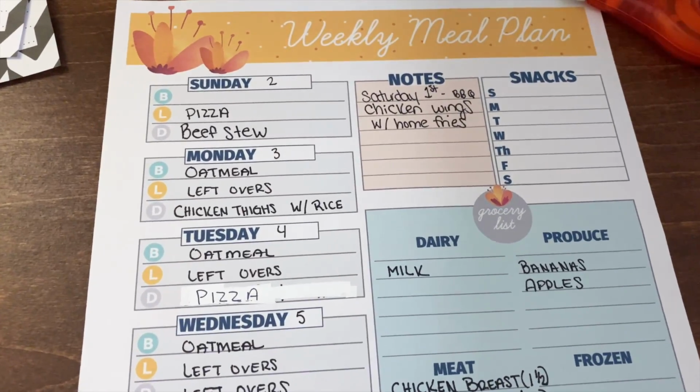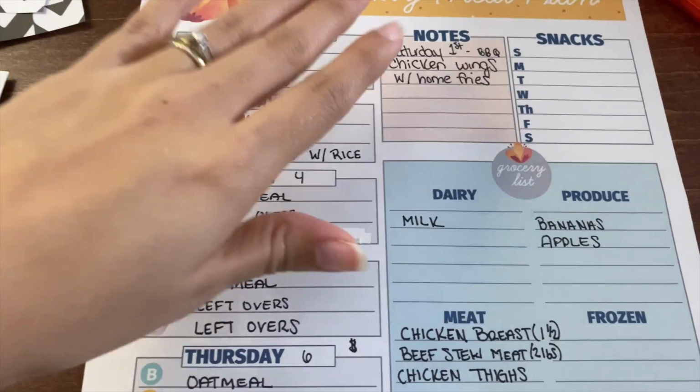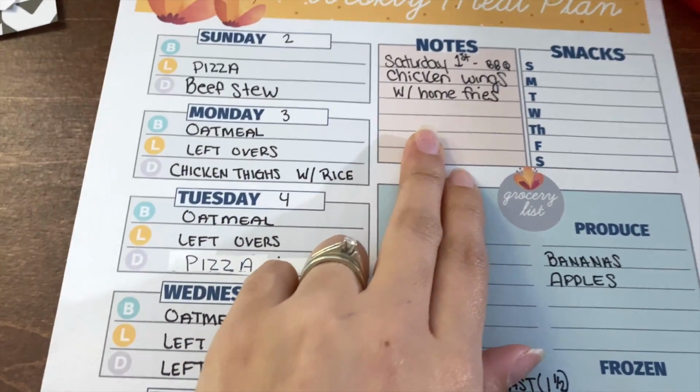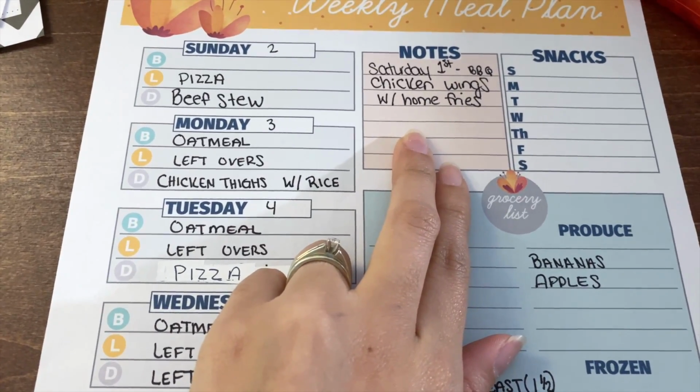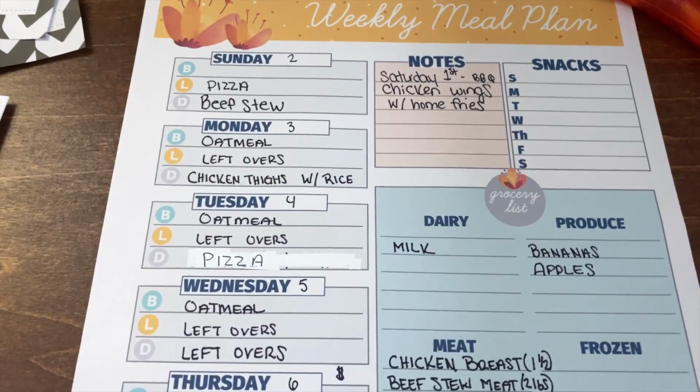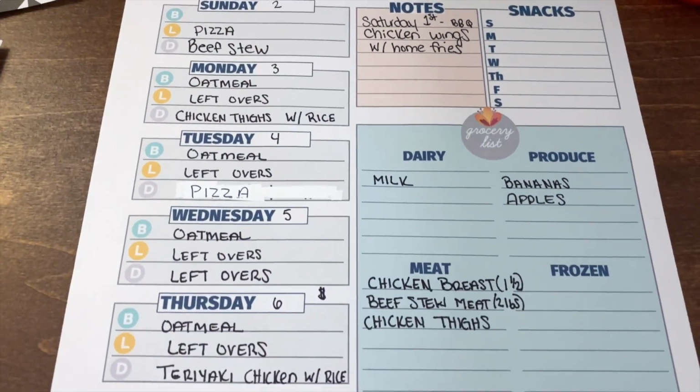So I'm gonna go ahead and show you really quickly on my desk what this meal plan looks like. All right, so this is what the meal plan looks like. So for Saturday, the 1st of February, I'm just gonna use the chicken wings that I have in the freezer and just make it with some home fries. So I'll make like barbecue wings with that, which I think would be really good.